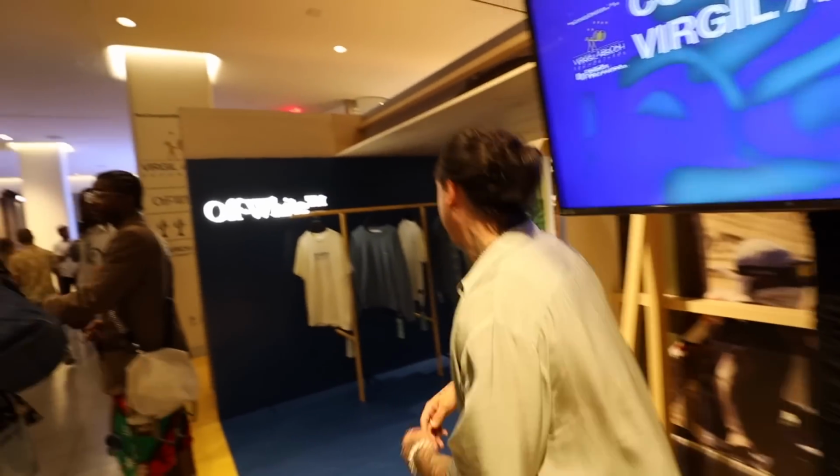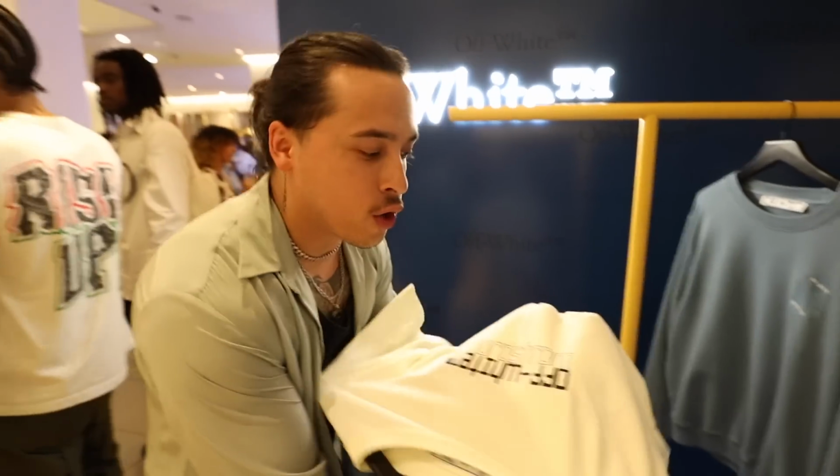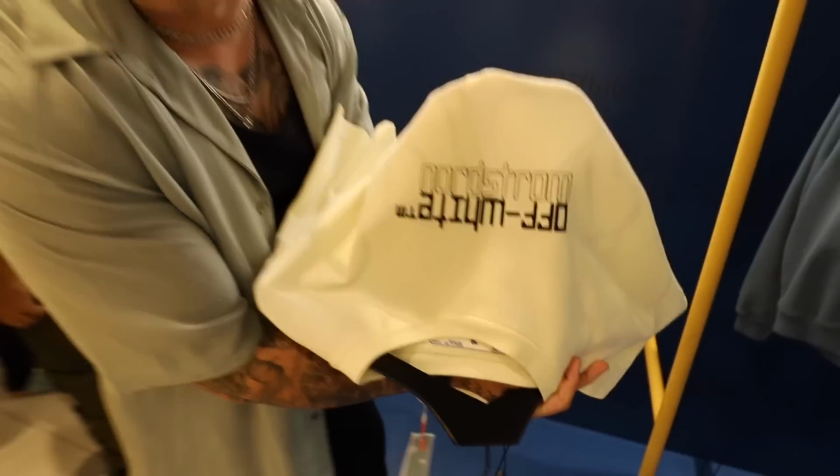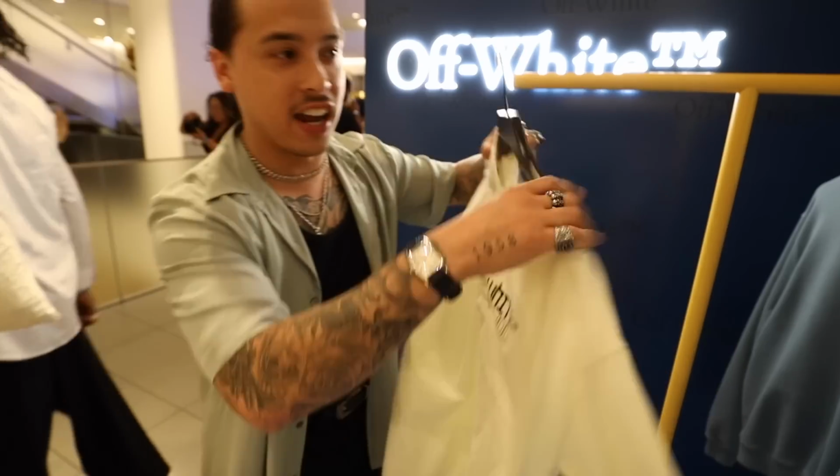Yeah, so this is an event we got going in remembrance of Virgil. This is one of his last collabs that he did with Nordstrom. Let me show you what he did. Yeah, you gotta see this product right here. So this right here, this is the original Nordstrom logo from 1901. He flipped it upside down like a shadow on the Off-White. Oh yeah, I'm like, wait. Crazy, this is the bag.